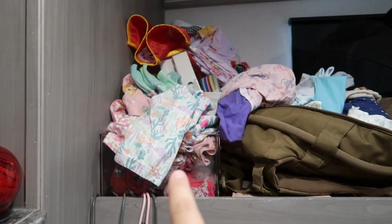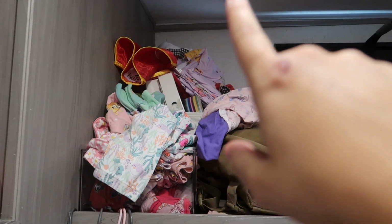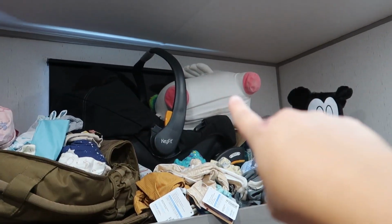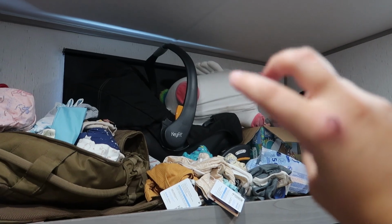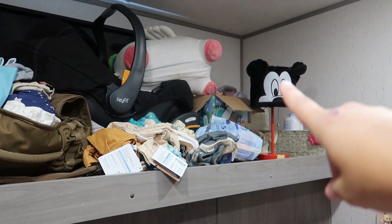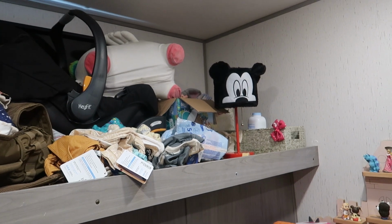Let me show you. So like here's Leah's pajamas, a bunch of random stuff up there. This is the bag. That's the car seat. She doesn't even like that anymore, so it may find its way to the Goodwill. That's going for her room in our house eventually.